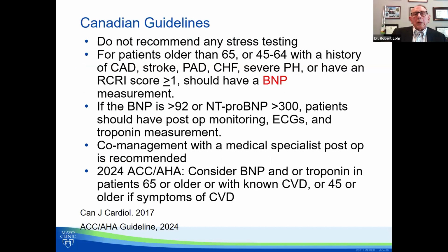I want to tell you that the Canadian Cardiology Society guidelines are different than ours. These were published in 2017, so fairly recently. They do not recommend, under really any circumstances, any type of stress testing. They do recommend for patients over 65, or between 45 and 64 with a history of CAD, stroke, peripheral arterial disease, PAD, heart failure, or severe pulmonary hypertension, or they have an RCRI score, which is a risk calculator we're going to talk about, greater than or equal to 1, that the patient should have a BNP.